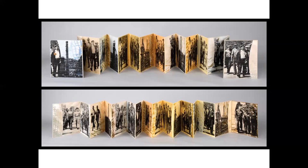The composition was actually created almost by accident when I discovered that by stitching Peltex with a zigzag, it became flexible in either direction. As I stitched together one page and then another, I ended up with this fun result.